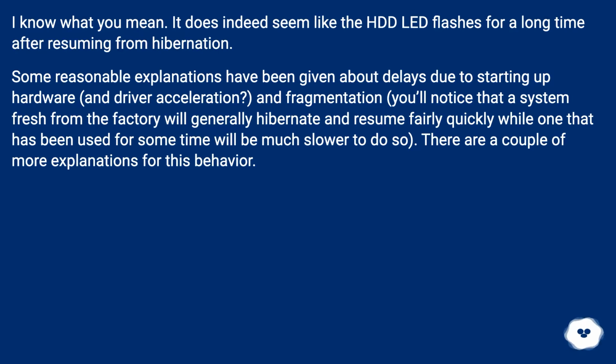Some reasonable explanations have been given about delays due to starting up hardware, driver acceleration, and fragmentation. You'll notice that a system fresh from the factory will generally hibernate and resume fairly quickly, while one that has been used for some time will be much slower to do so. There are a couple more explanations for this behavior.